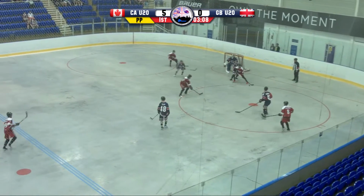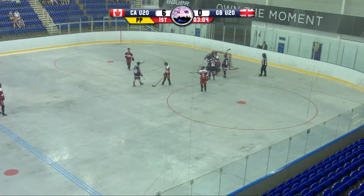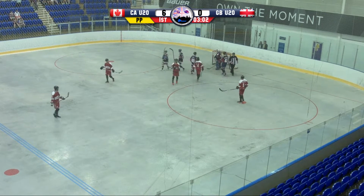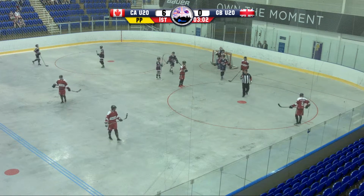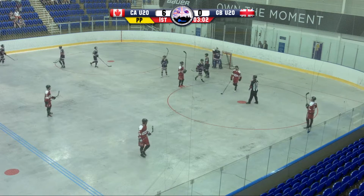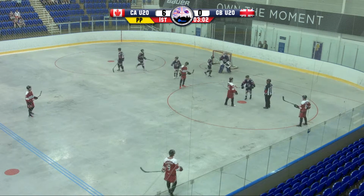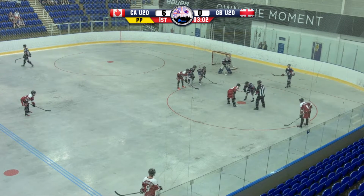Canada with Brad Power. Power to Alves. Glove save, Gus Lang. Put that in the highlight reel. Flashing the leather from Gus Lang. So we've had the windmill, we've had the flashing glove save. Great stuff from GB's number 50.